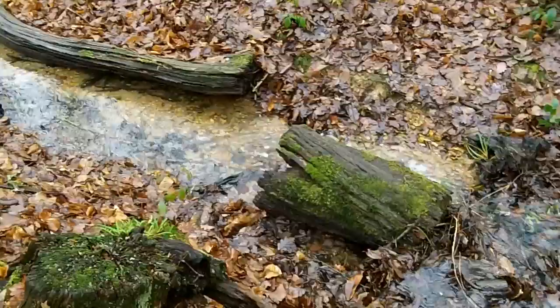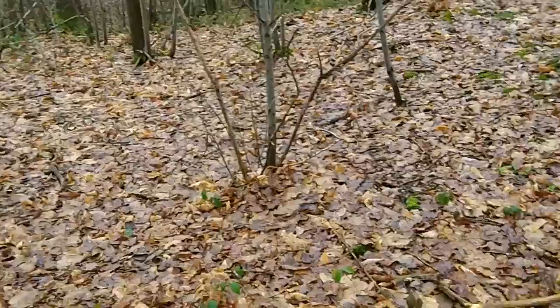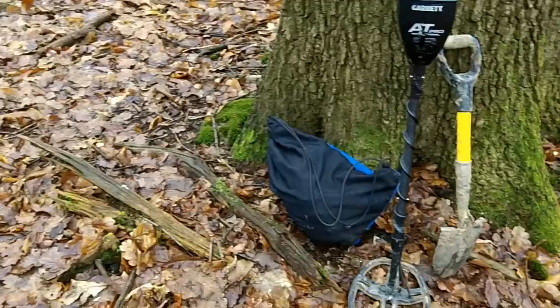Right, weather's not too great at the minute. Fields are really boggy with mud, so I've come out into the woods, sort of hidden by the trees. It's raining a little bit today, about 7 degrees, so we're going to give it a go here for a couple of hours, see what we find, and I'll see you on the first find. Right, see you in a bit.